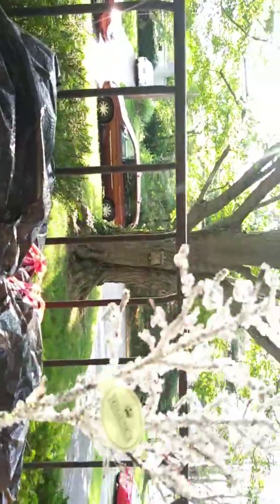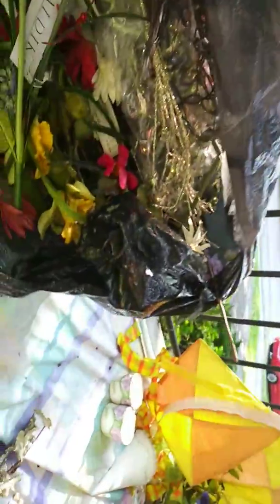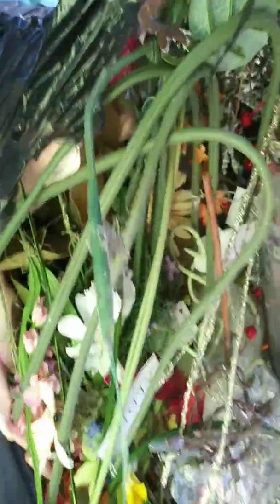Ooh, here's some Christmas stuff right here. Let me get this out. Whoa. Oh, wow. Look at that. Can you see that sparkle in the sun? It's like ice on a tree. How gorgeous is that? Look at that. Oh my goodness, there's so much pretty stuff in here. Here's some Christmas pine cones. Let me throw them over there.